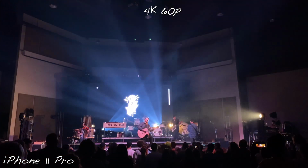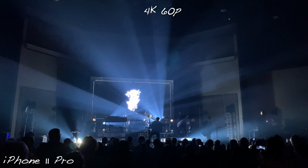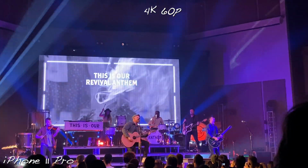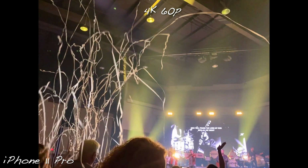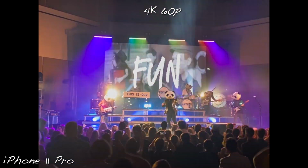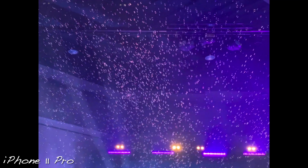But in reasonable low light situations, such as at a concert, I actually got more detail than I expected. As I was taking it, I was expecting to get potato in, potato out. However, there's actually a reasonable amount of detail. Even when things are moving around, it doesn't get all blocky and artifacty. I was kind of impressed. Is it way better than the XS? No, just marginally improved. Even the dynamic range in the low light video kind of surprised me. I was expecting much worse.